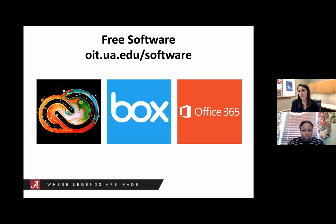And Box is unlimited cloud storage. So we always ask students to save things to the cloud because things happen to laptops, right? Things happen to flash drives, and we want everything stored securely in the cloud so that students can access it anywhere and it's backed up. So students can use that to store all of their files.